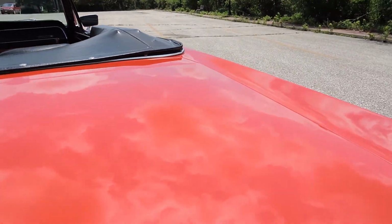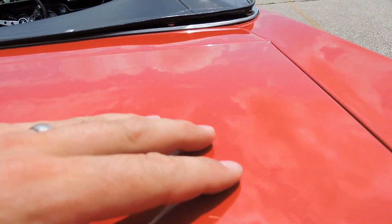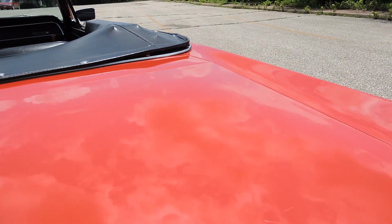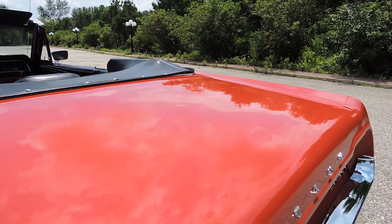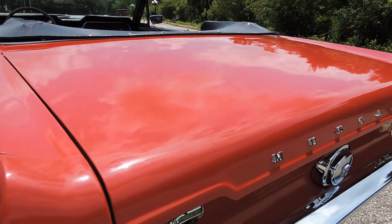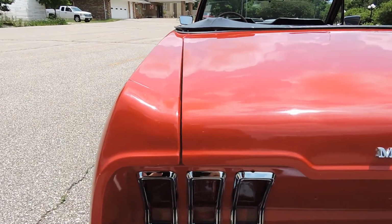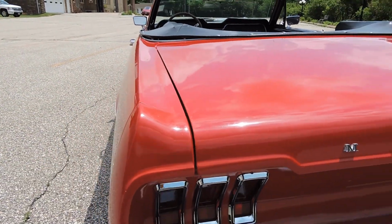As far as our trunk lid goes, it probably needs to be buffed. We got a lot of little micro scratches here in the red. I don't think any of them are really through, but there are some scratches and stuff in that trunk lid. Just wanted you to be aware of that when you look right on top of it. As far as our gap on the trunk lid, great gap. It really lines up beautifully along the side of that driver's side quarter panel.